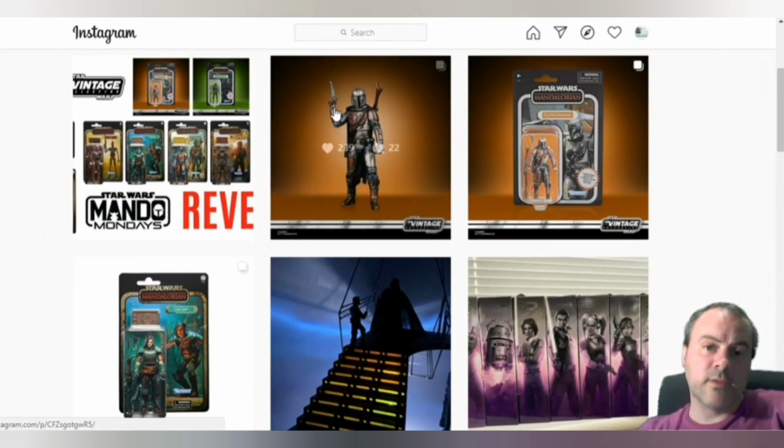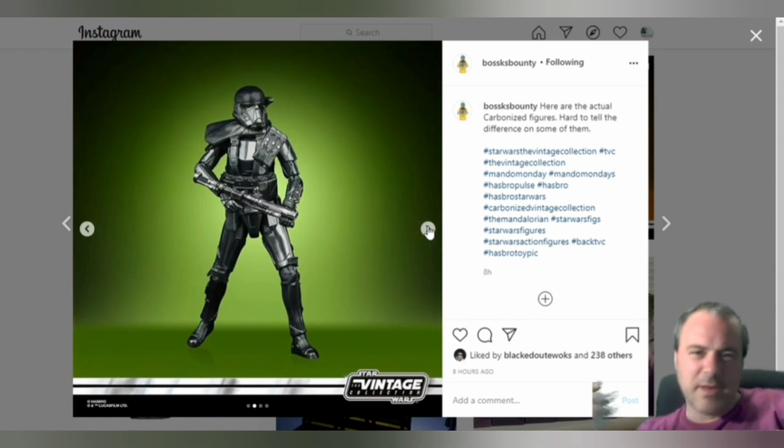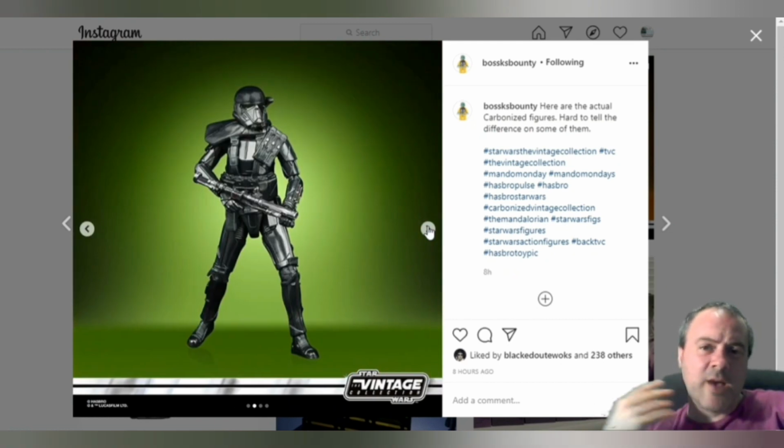And oh, yeah, we'll have a look at that one first. Here are the figures, what they look like loose. That's a good figure loose, by the way. Finally got it in the 3 3/4 inch. He's on my barge. But I wouldn't personally want these ones looking all shiny and carbonized.